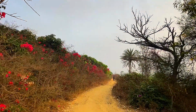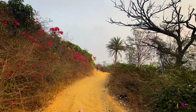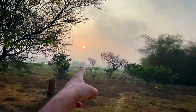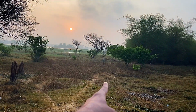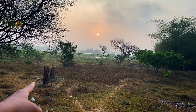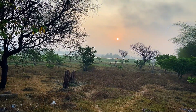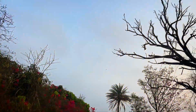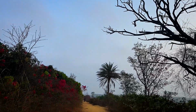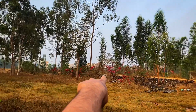See guys how beautiful the road is. Basically total muddy road, and there is a lot of twitter and chirping from this side. So you can see a lot of gray-headed swamphens are there, right? And also glossy ibis. One golden oriole I have seen in this tree, and lots of birds are chirping in this tree. So guys, the muddy road I was talking about, this is a pretty narrow muddy road.